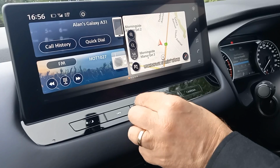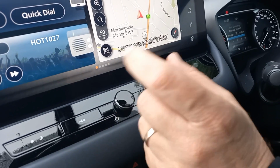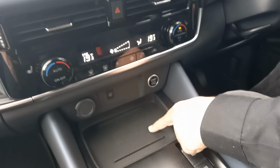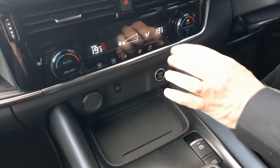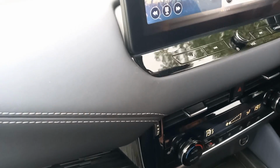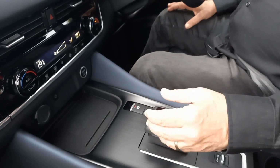Very interesting is a volume knob, a proper volume knob over there for you, for of course increasing, decreasing volume while you do it. Dual zone climate control, very effective, works very well. And note, of course, inductive charging pad over there, with also wireless Android Auto or Apple CarPlay. Very unusual little gear lever over here, but it falls nicely to hand. It works well. That's all you can ever ask for.